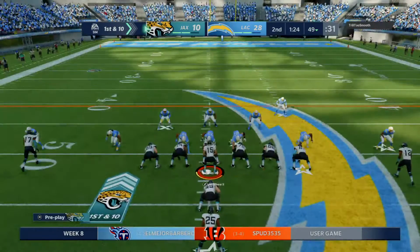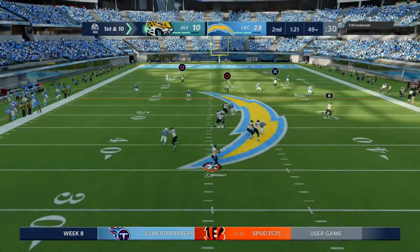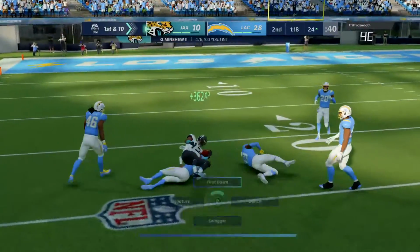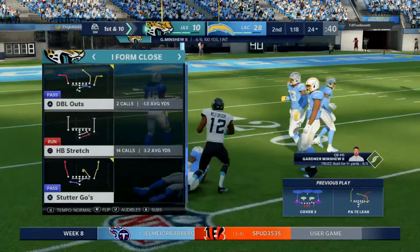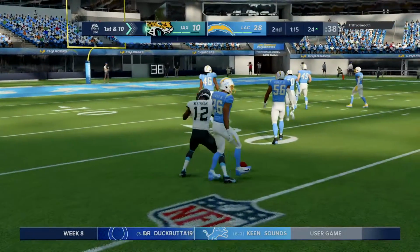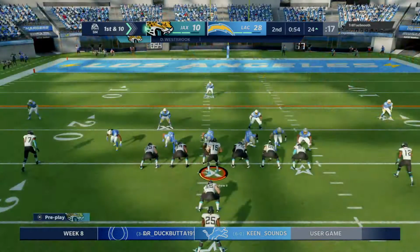Very good starting field position for the Jaguars offense as they come up 1st and 10, just shy of midfield at the 49. Now a 1st down throw complete downfield, and he goes down, but not before getting this inside the 25. A good pickup there, 26 yards. Jacksonville.